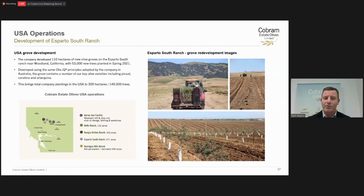450-acre grove that we'll plant in the next 12 months, and we're certainly committed to continuing to plant our own production assets each year, really helping drive that increased supply year on year, which will enable us to capitalise on the opportunity to sell both private label and branded product through our Cobram Estate range.